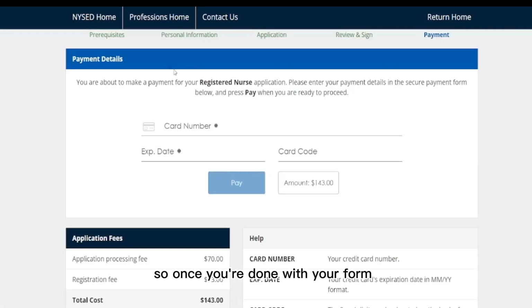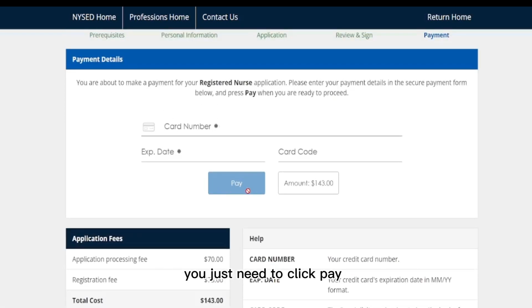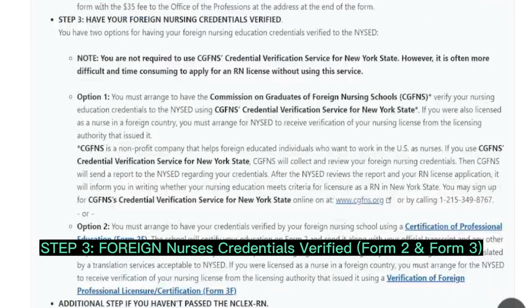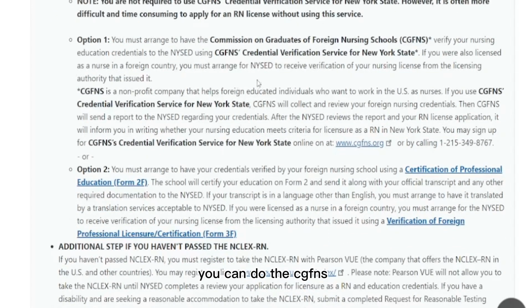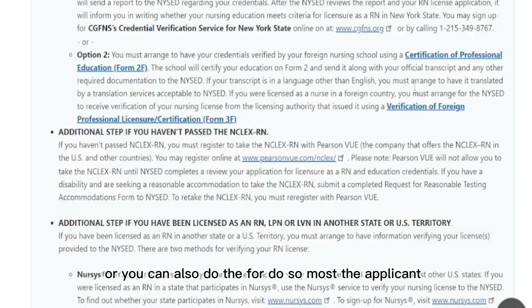Once you're done with your Form 1, you just need to fill out the payment information. You just need to click pay, and you already have your application on file in the NYSED. Once you're done, you need to go now to your application for step number 3. Step number 3 is for the foreign nursing credential verified. In here, there are 2 options. You can do the CGFNS Credential Verification Service for New York, or you could also do the Form 2.